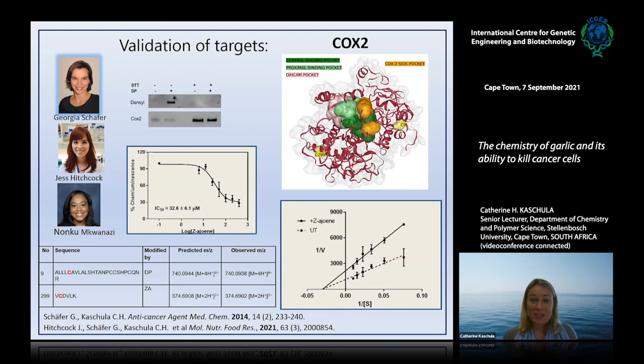And ajoene appears to be another of them. Again, this is just doing the dansyl experiment to show that the recombinant protein is dansylated in a DTT-dependent manner. Again, we've identified which are the modified cysteine residues. And here it was two residues, cysteine 9 and 299. And they're actually indicated here on this molecular model of COX-2.